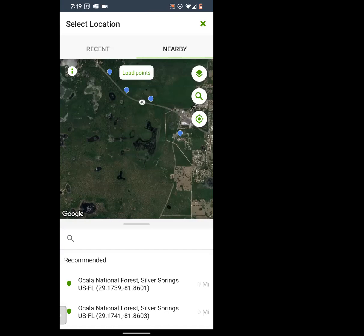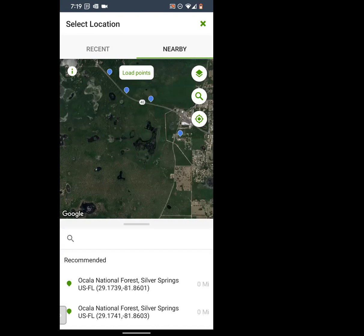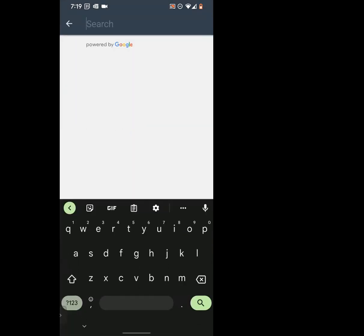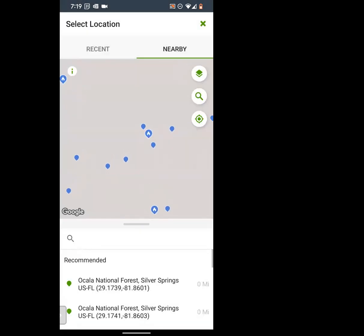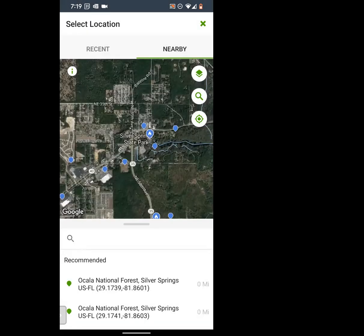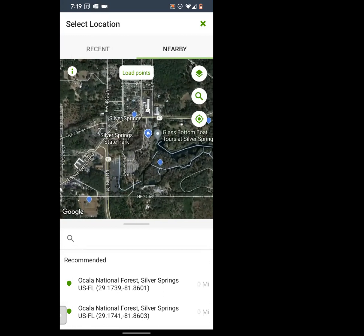There's another way you can input your list. If you see the green magnifying glass towards the middle of the screen, if you tap that, you can type in any park. So we'll type in Silver Springs State Park, and it's going to pull up the hotspot. But you can see here quite a few of the blue pins, and you can zoom in and zoom out by pinching the screen with 2 fingers and either bringing your fingers closer together or spreading them out to zoom in or zoom out.